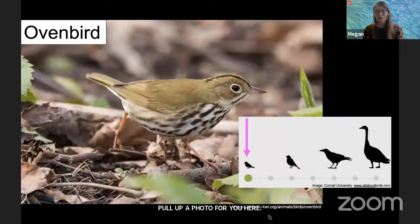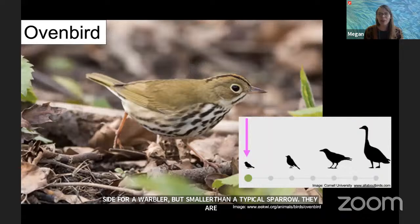And these are small birds. They're a type of warbler. They're kind of on the big side for a warbler, but they're a little smaller than a typical sparrow. And these birds are kind of an olive brown color with stripy spots on the chest and an orange and black crown on their head. And if you look closely, you might notice that they also have a white ring around their eye.